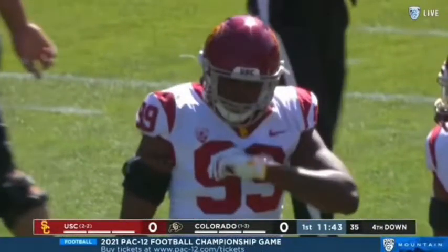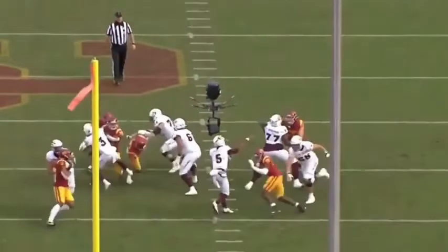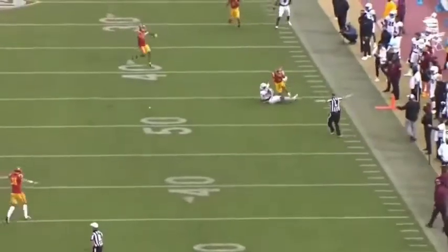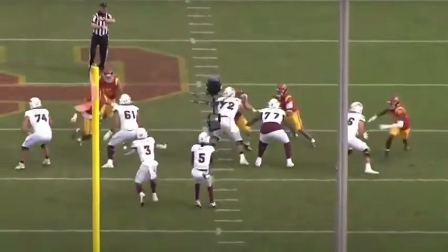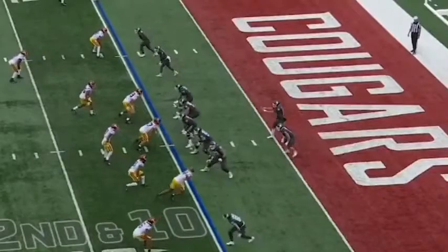But I like his speed. I think he can hold that weight. I like his frame. He's really long. Just prototype 3-4 edge. When you look at him, he just looks like a 3-4 defensive end. But who knows what the future holds. I'll be rooting for him, that's for sure, wherever he goes.